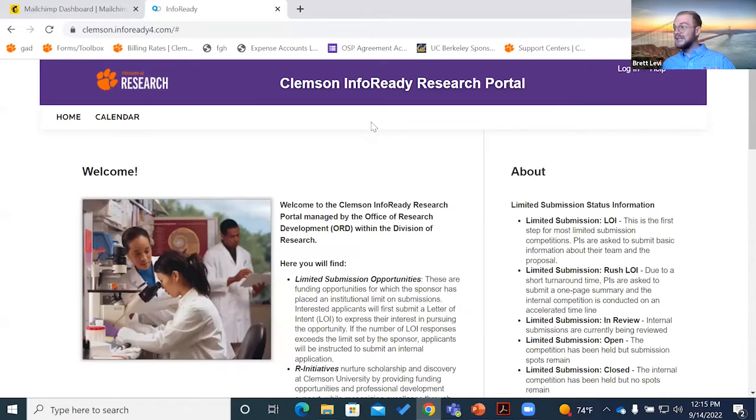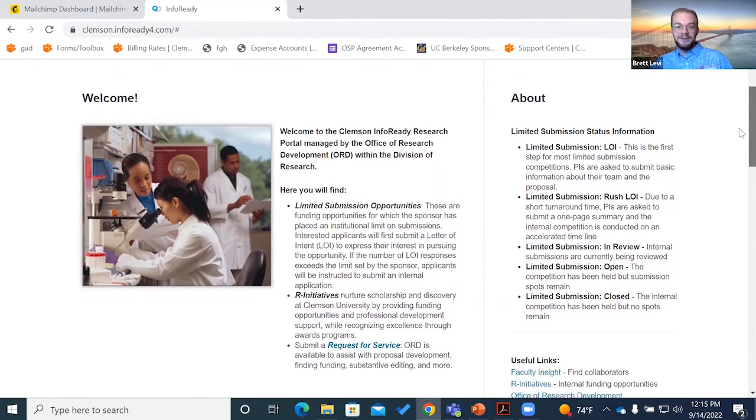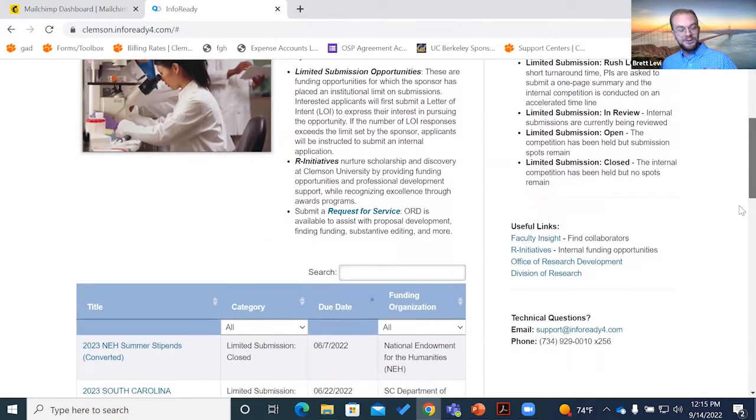This is our Clemson InfoReady page, where all of our limited submissions are administered. And this is just what the homepage looks like. It gives you a little bit of information about the terminology used. You heard me use the word LOI just recently. This is the first step for most limited submission competitions, and it's just us asking you to submit some basic information so that we know that you're interested in the competition. So an example of this, I'm going to scroll down.